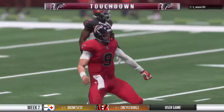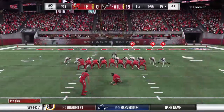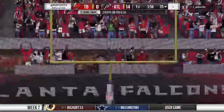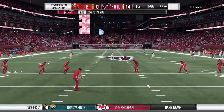Touchdown, Falcons. A big play there. His 4th touchdown on the year. And the Falcons are able to show off their quick strike ability. As a former DB, you might not like to see that, but from a wide receiver's perspective, those are the plays they dream of. Correct on both counts, all right?